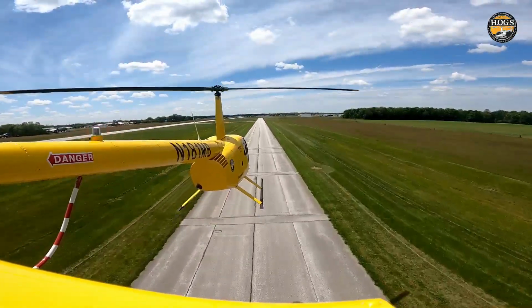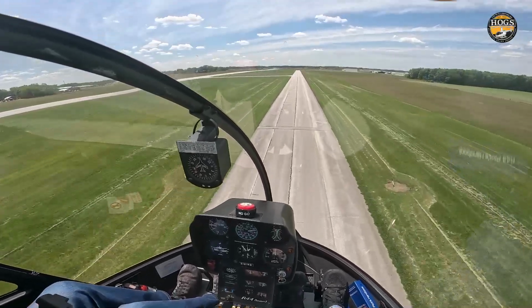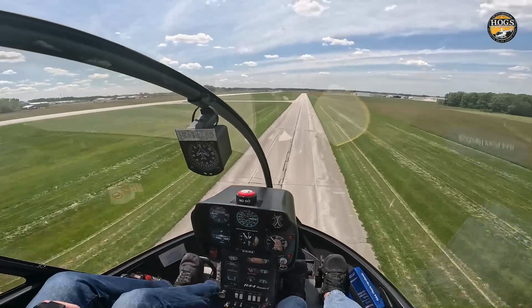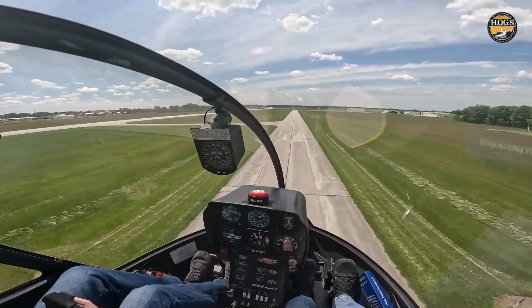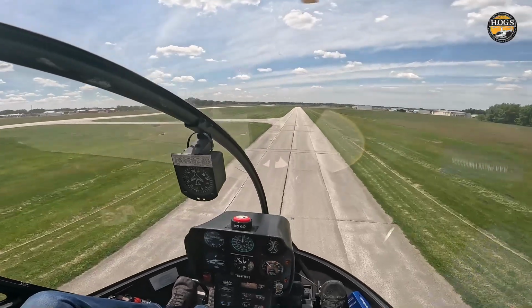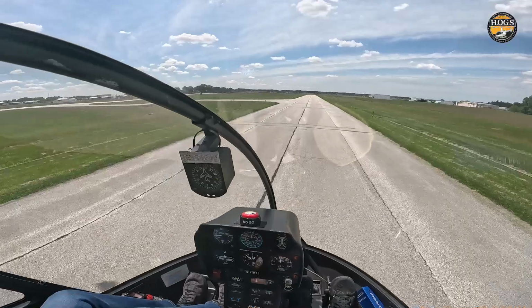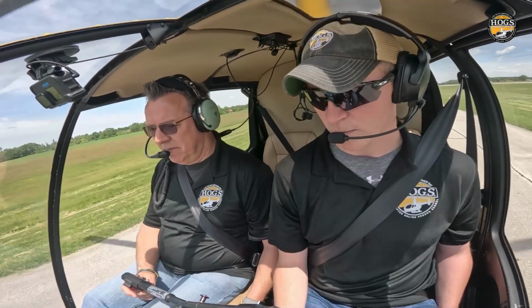All right, here we go. In 1, 2, 3, quick stop. Down collective, right pedal, aft cyclic. Put a nice flare in. Keep flaring. I wait till the speed's almost gone, and then I start to level, and then I raise collective. And we'll get on the go and do another one.